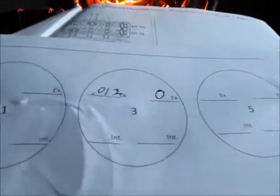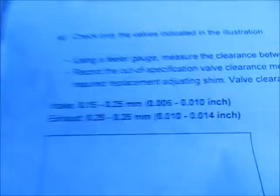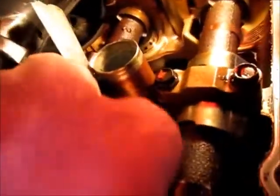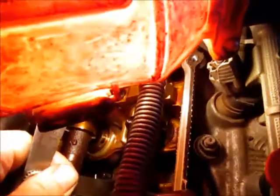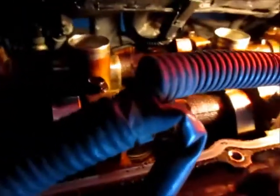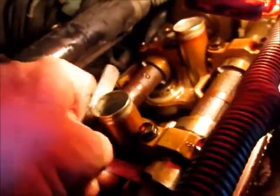Now we can do the intakes. On our cylinder number 3, let's check the intakes. You're allowed 6 through 10. We're going to try a 7. The 7 goes in there, kind of snug, but that's good. Let's put it over in the other intake valve as well. That's good. Let's see, here's an 8. The 8 didn't fit, so that's within tolerance.